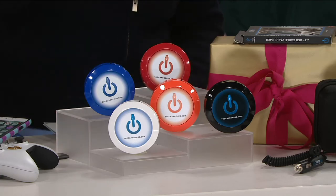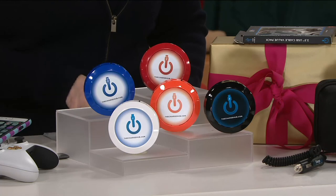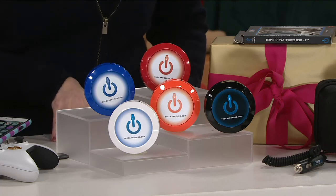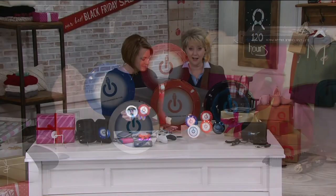And can we show that? Oh, it's coming. Here we go. There it is. The charge hub itself, plus the travel case, plus the way to be able to charge it up in the car, the car charger, would all be $95.93. This is a Black Friday sales price that you're getting only for a few days, if it even lasts that long. And that is a price tag of $49.95.